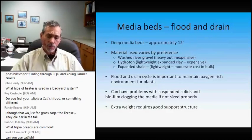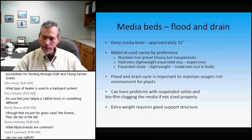The water is sent into these gravel beds, and then either through a flood and drain cycle or a self-siphoning overflow, the water is then drained out. Some people use timers. Some people will actually put the water in at a rapid rate, let it sit, and then drain out on a flood and drain cycle.